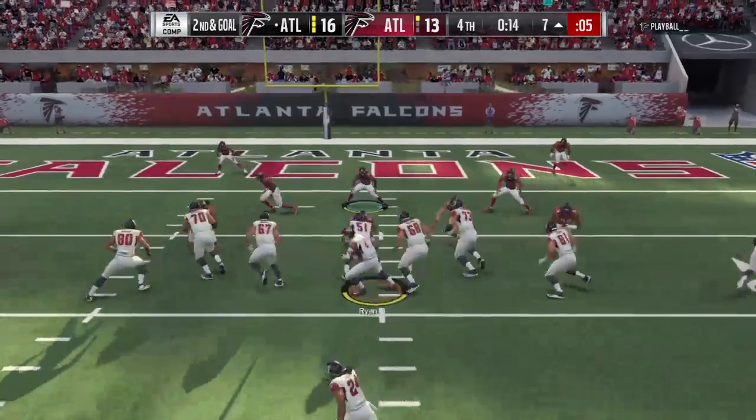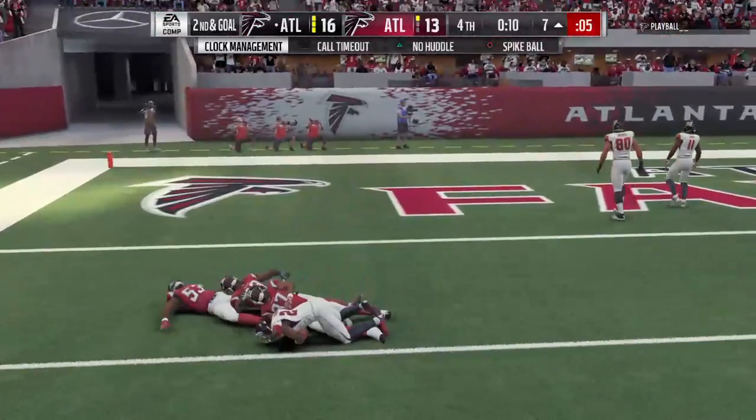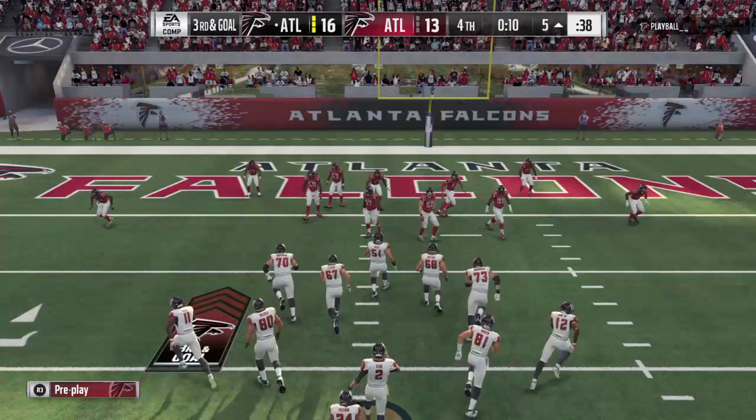And he motions the wide receiver. 2nd and goal from the 7. And they'll get him down here at about the 5-yard line. And a timeout coming in. This will be their final one with 10 seconds remaining.